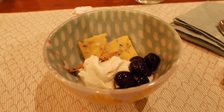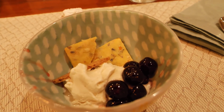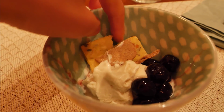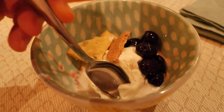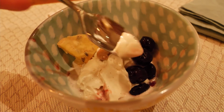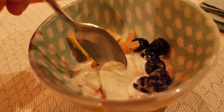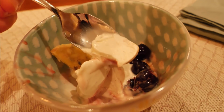Penelope ice cream with warm Amarino cherries. Wow. 5-spice cookies, darker one, and lavender cookie with salt. Thank you. Lavender. Thanks, Chef. Thank you. So good. So unbelievably delicious. And that was it for day 1 with our bellies extremely full.